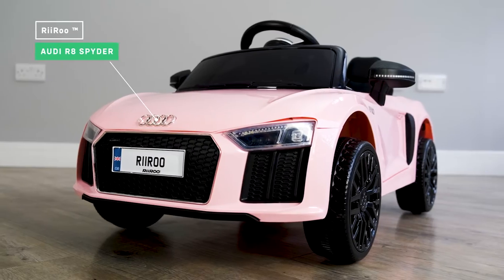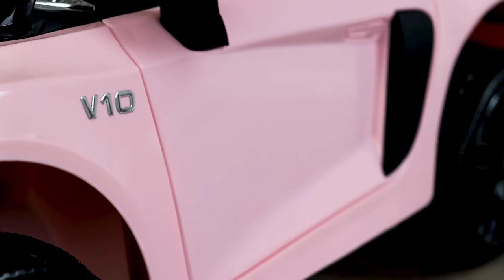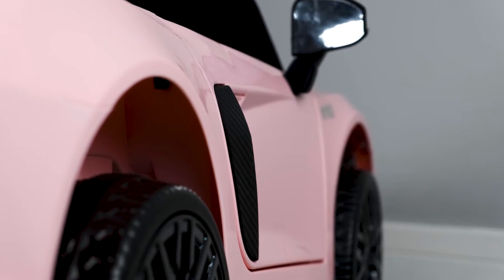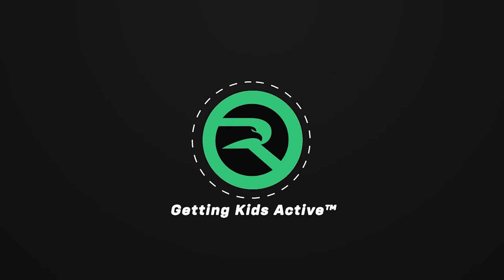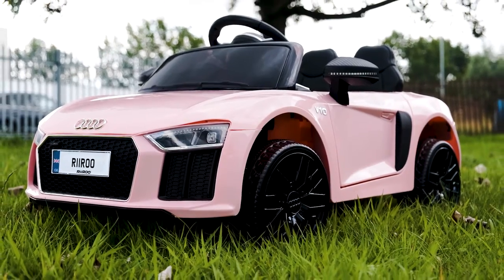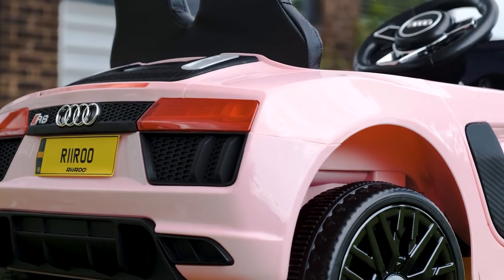If that small person in your life is looking for the ultimate adventure, then our Audi R8 Spyder SuperSport ride-on car might just be the ticket. This is not only a real cool looking replica of the real thing, this bad boy is officially licensed by Audi, which means all the features and badges are authentic.